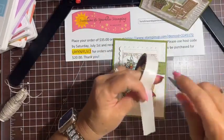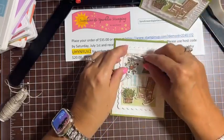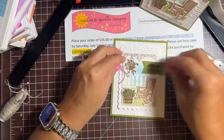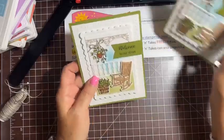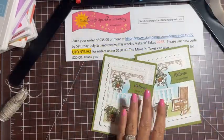Okay, let's get a glue dot again and kind of fold it up into a little ball, a little glue dot ball, and put our bow on here. And I think that's it, you guys. That's our last card. All right, let me bring back and show you which one is your favorite.